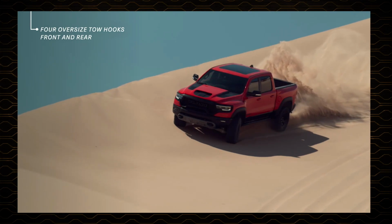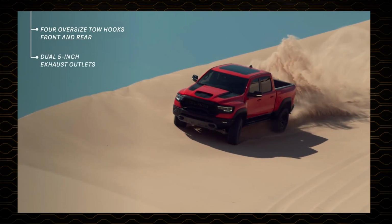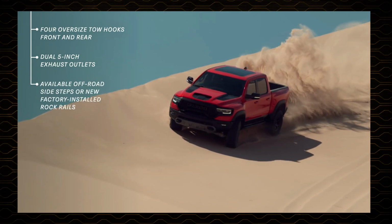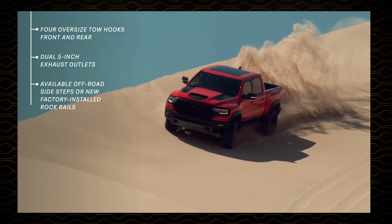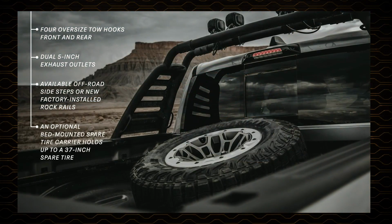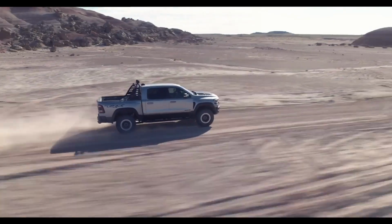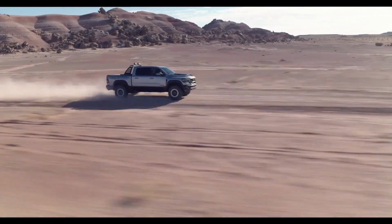It features oversized tow hooks front and rear, dual 5 inch exhaust, which I have thanks to Borla on my truck, off-road side steps and factory rock rails, and an optional bed mounted spare tire carrier up to a 37 in their Ram bar, as well as the bead locks and the hood and body decals. This thing looks so awesome.